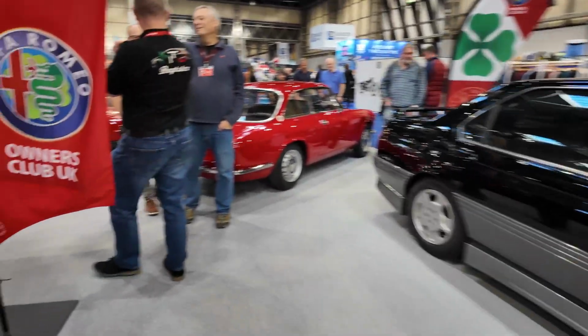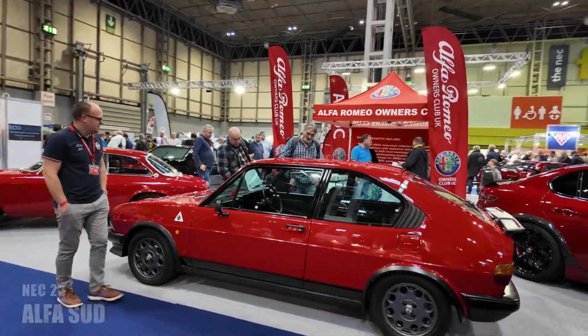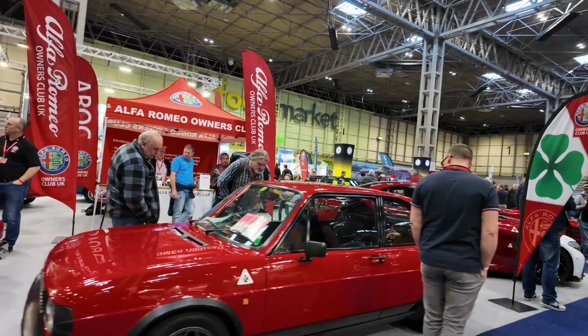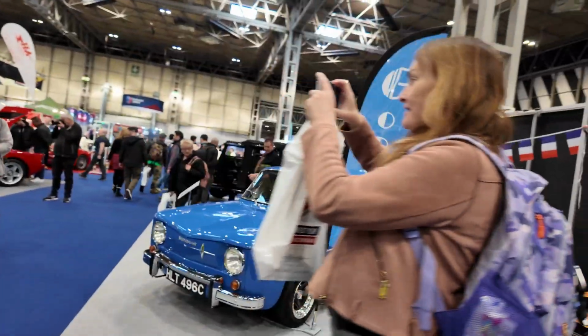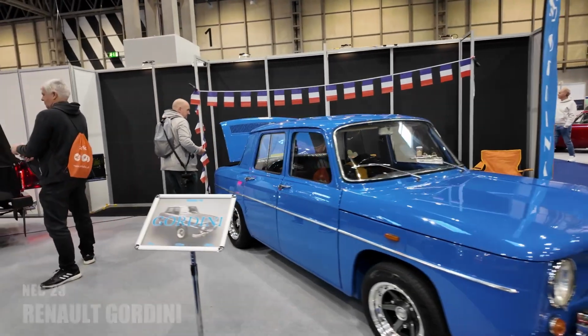And then we have an Alfa set over here too. It's amazing, the cars that Alfa Romeo has made, they're all very, very good looking things. They've all got a bit of soul, haven't they? I think a Renault Giordini. These little rally cars are super cool. It's a really cool looking thing.